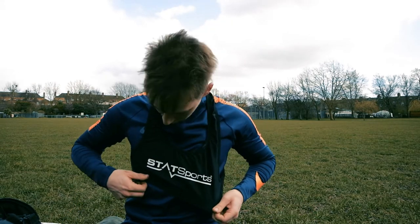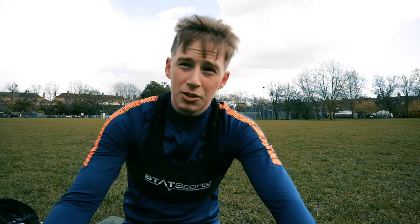I'm wearing a Statsports vest as well to track my training sessions. I also use it to track my runs.